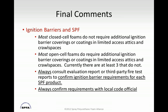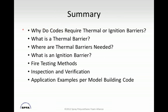The same test has been performed on open cell foams, and what we found out initially in 2009 and 2010 is that most open cell foams did require an initial ignition barrier or thermal barrier covering to pass Appendix X. However, the technology is changing. We've seen some innovation since 2009, and within the past year, we've actually seen that there are 3 open cell foams that have modified their formulations that allow them to be installed in limited access attics and crawl spaces without ignition barrier coating. It's always important, however, to consult your evaluation report or third-party fire test reports to confirm what the ignition barrier requirements are for each brand of spray foam product that you're using. And finally, it's very important to confirm that ignition barrier requirements are permitted by the local code official.